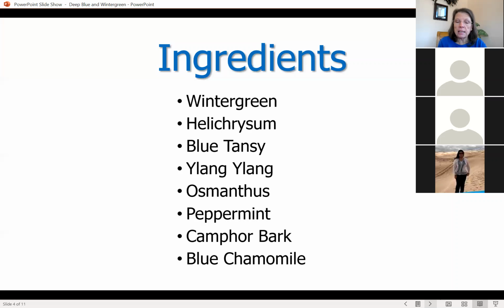Blue tansy is used in massage to provide a soothing sensation on affected areas. It's also emotionally calming and beneficial to the skin. The sweet floral aroma of ylang ylang is prized in the perfume industry. Topical application of this tropical oil encourages feelings of calm and relaxation and reduces the effects of daily stress. And one of those effects of daily stress can be pain.